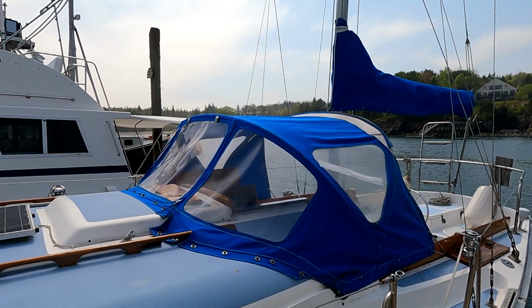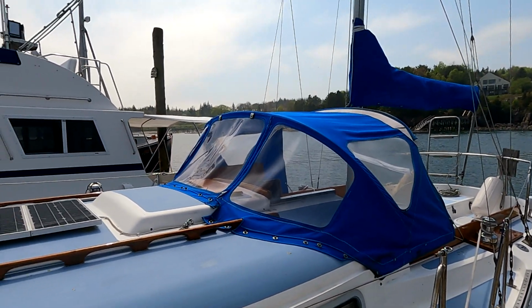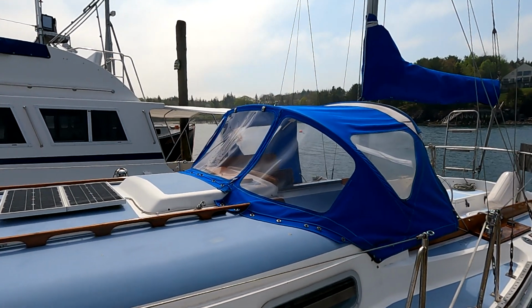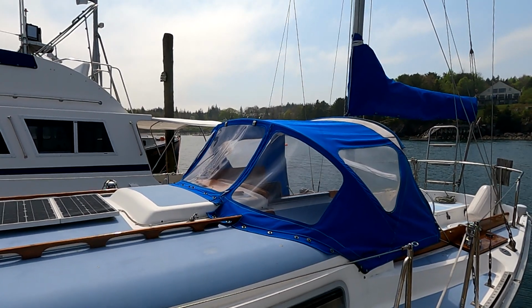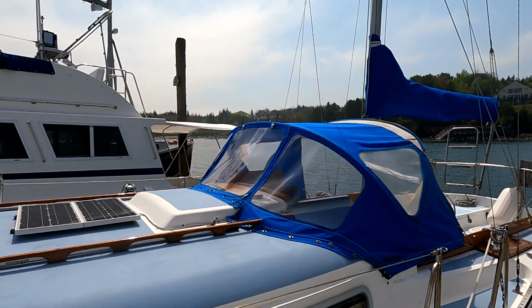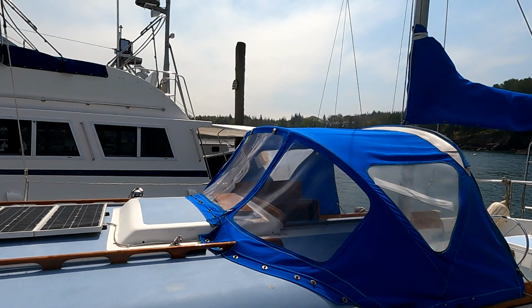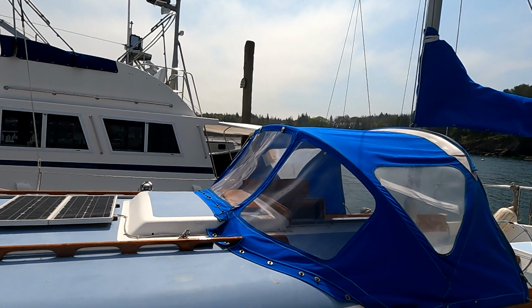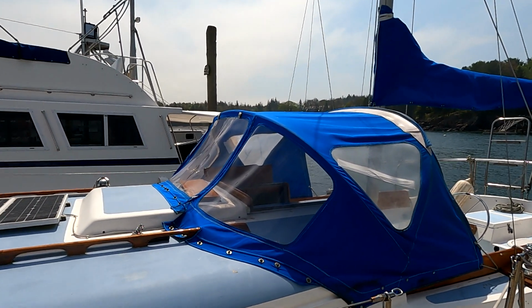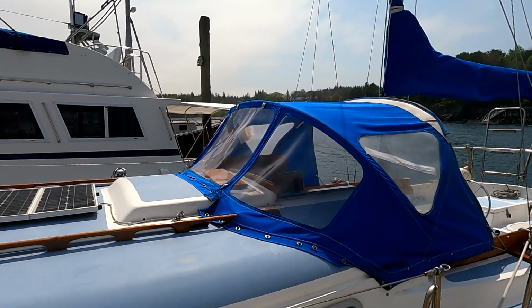So I think it's time for a new Dodger. Problem with that is there's nobody real close here to build us a Dodger. We'd probably have to send the entire Dodger out to a canvas shop some distance away, and who knows when we would get it back. So I think I might build a hard Dodger. At least I'm going to pattern for it and start drawing one up. I just took a bunch of measurements today. So that is the big project for the summer.